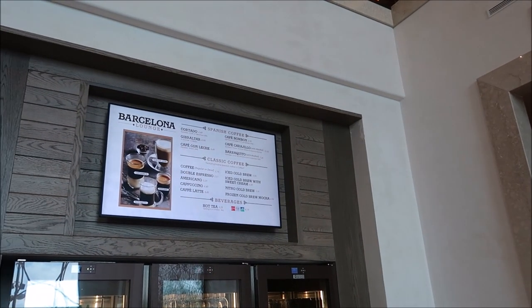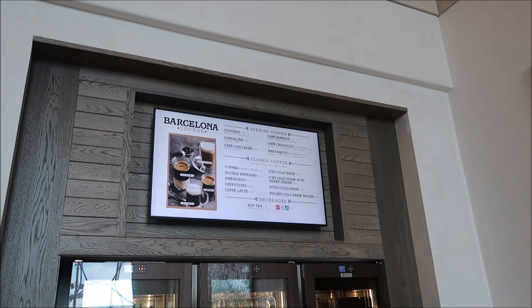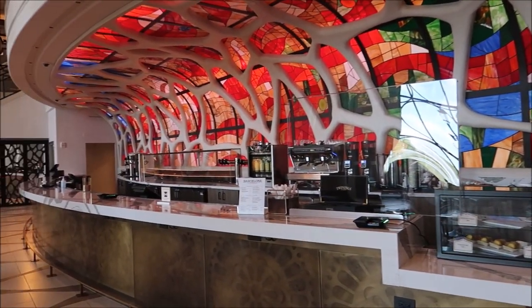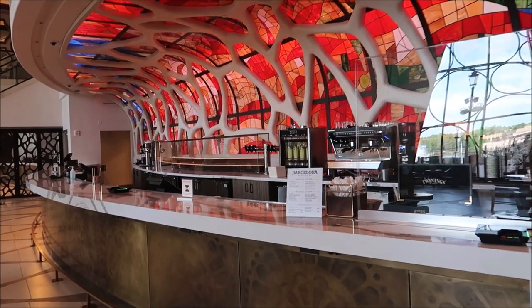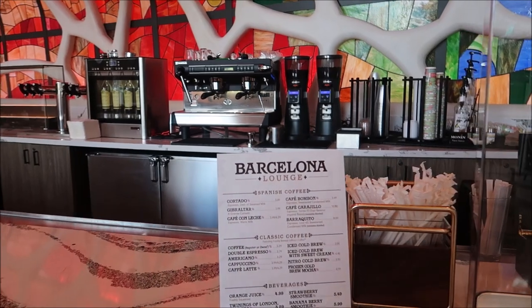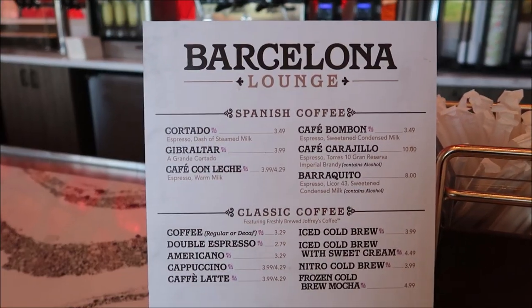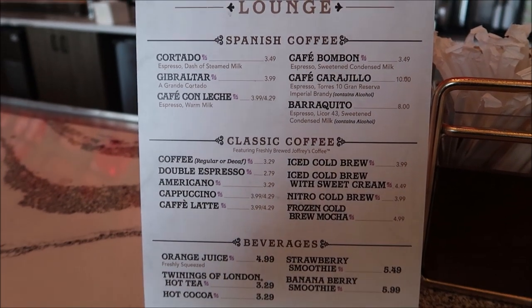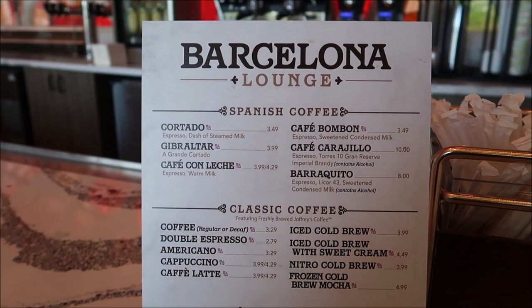Looks like the lounge is open just for coffee and quick snacks. The whole entire full service bar is not open yet. And it looks like it's open from 7 a.m. to 11 a.m., just basically like breakfast hour. And you can get all of those special coffee drinks that I was talking about before. Oh yeah, I've had plenty of these and they are very delicious.